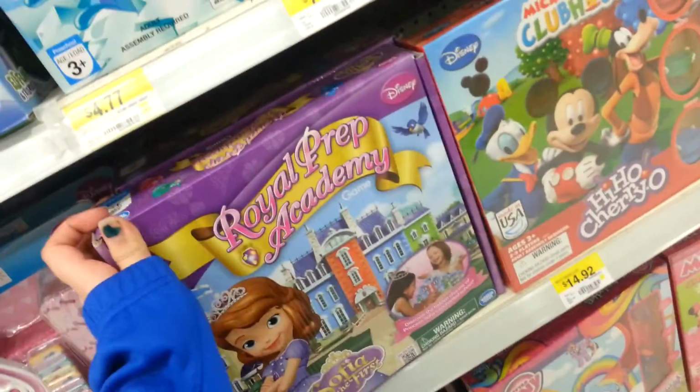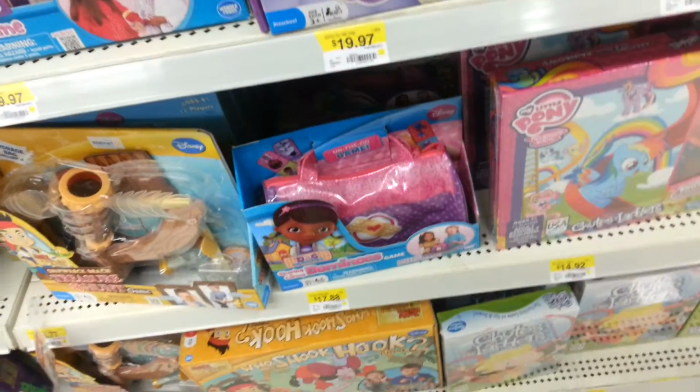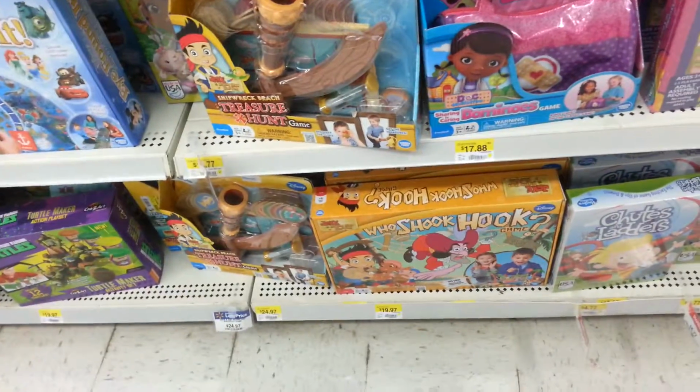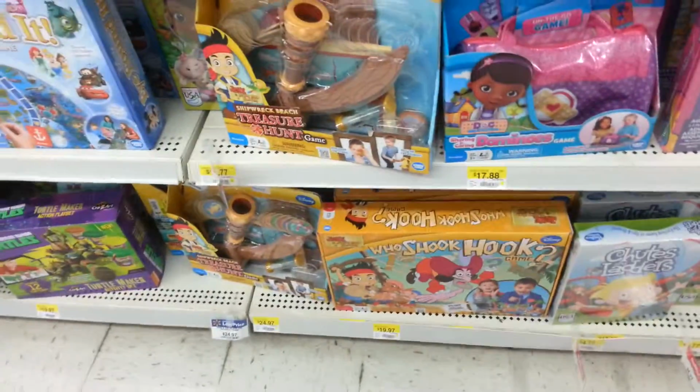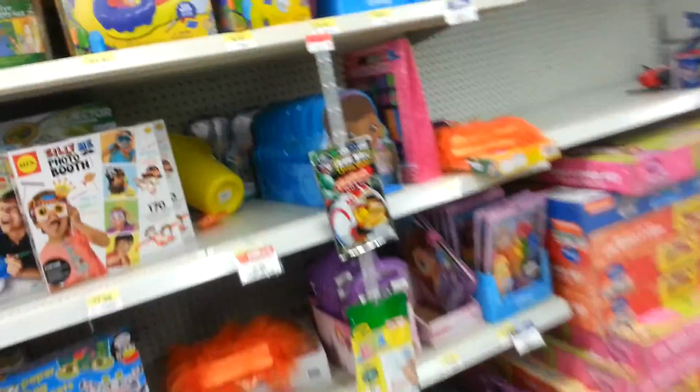What is this? Royal Prep Academy. Doc McStuffins, Stone. You should cook. That just sounds funny. Maybe some more clearancy stuff here. Looks like crafty stuff.